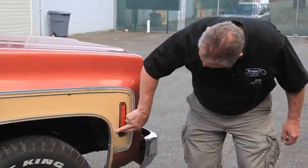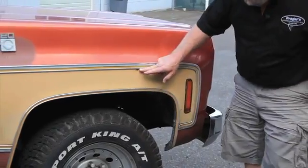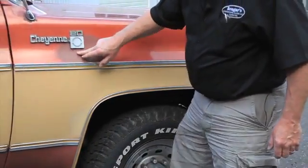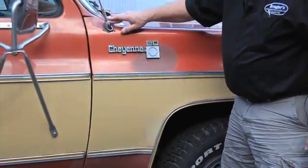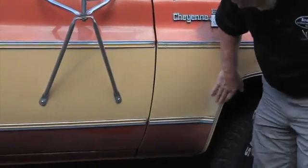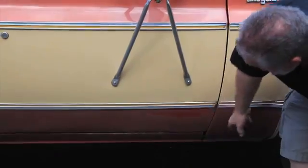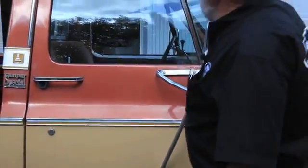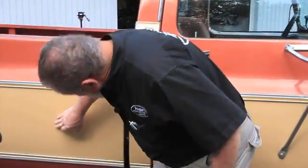There's a couple of chips in the paint. This is primered down in here. There's a little bit of rust through on the paint right there. Here's another little spot that's been primered in a little bit. It's rusty around here, around the antenna. A little spot right in there that's been touched up. And along this bottom edge of the rocker, back to the back of the cab, it is primered. So you can see there's a few spots and scratches in the paint.